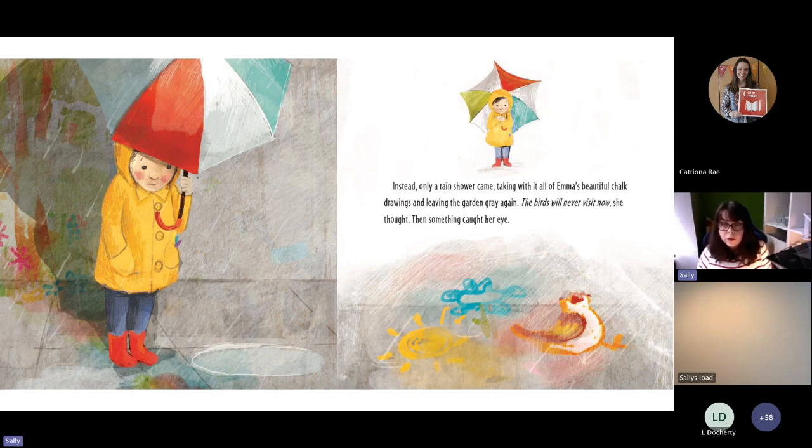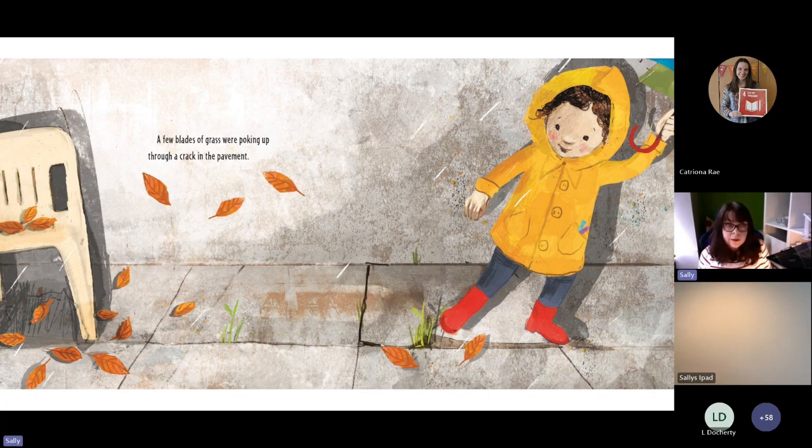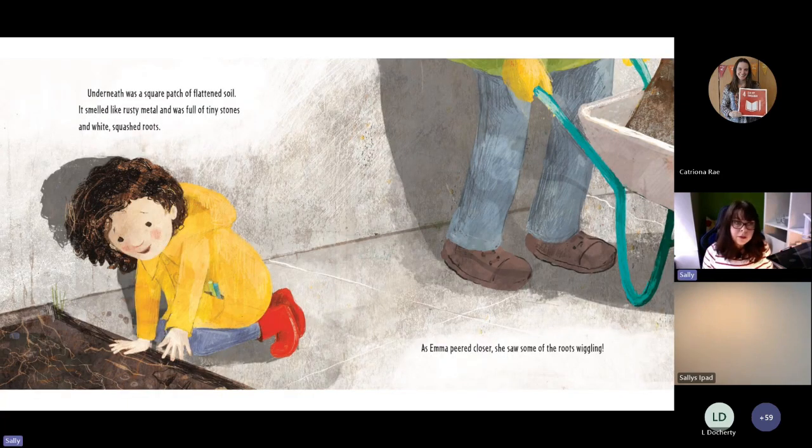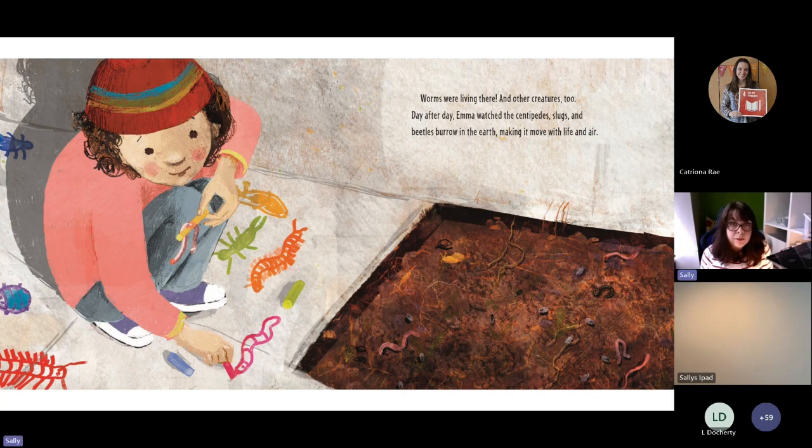Then something caught her eye. A few blades of grass were poking up through a crack in the pavement. When Emma stood on the crack, it wobbled. "Look, Dad," said Emma. "Let me move it away," he said, lifting the slab. Underneath was a square patch of flattened soil. It smelt like rusty metal and was full of tiny stones and white squashed roots. As Emma peered closer, she saw some of the roots wiggling. Worms were living there, and other creatures too.